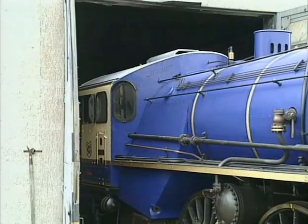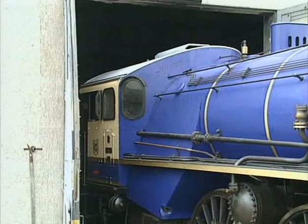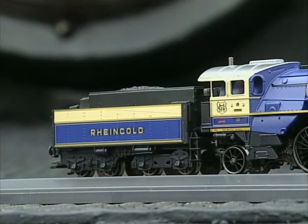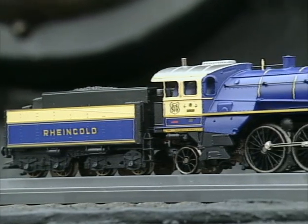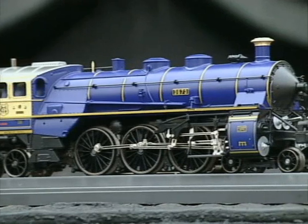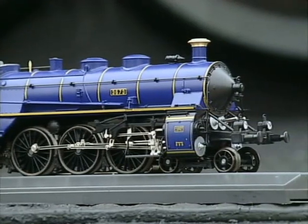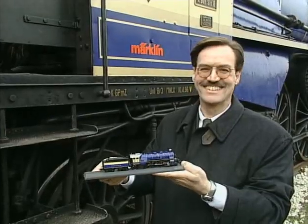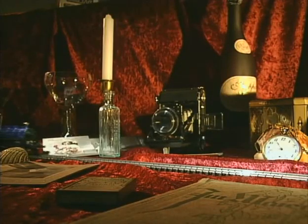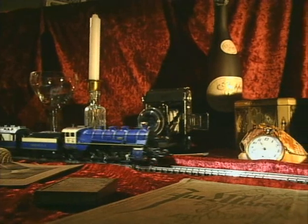A much smarter outfit than was ever worn by the Rheingold engines as they sped along the banks of the Rhine. So why adopt it now? The answer is that Märklin was looking for a suitable 75th birthday present and has adopted the same color scheme for its models. A successful birthday surprise, one that adds fresh glamour to the legendary Rheingold name.